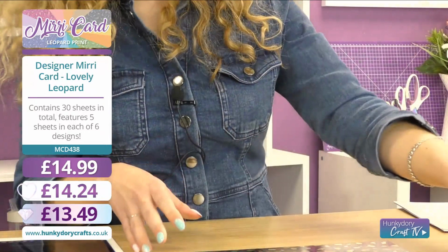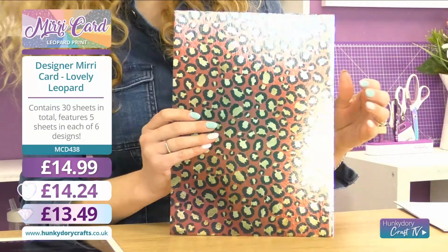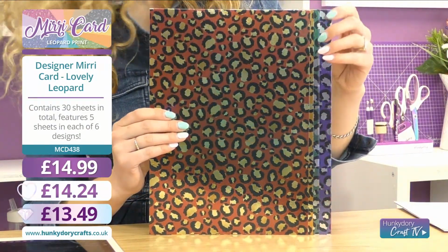So Mirri card, lovely leopard. It is our brand name Mirri. We cannot call it Mirri unless it is Mirri itself, which just means it has that quality.